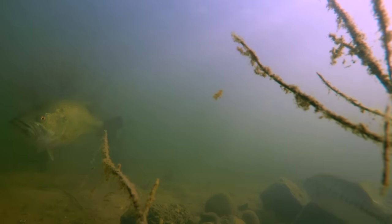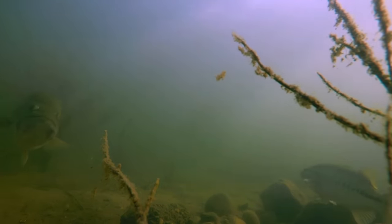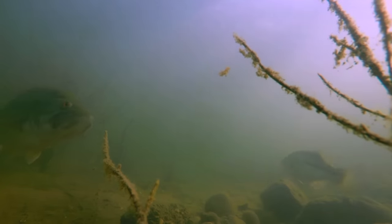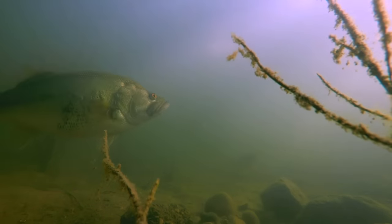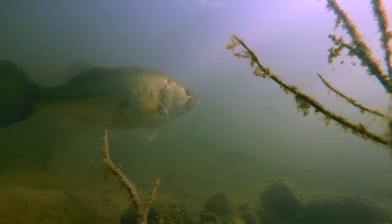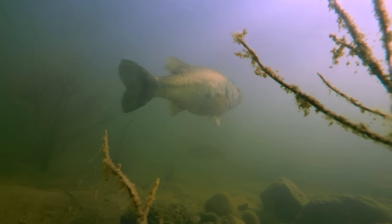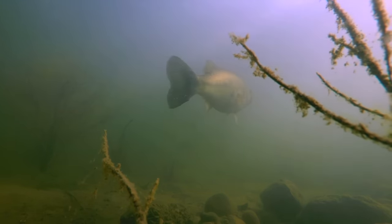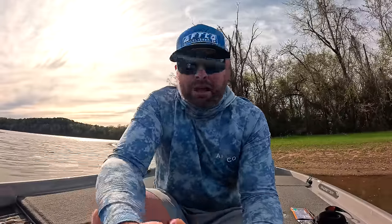You probably fought her for a little bit. She's worn out. Don't throw her in your live well if you can avoid it, right? Let her go. You got your pictures. You got your measurements. You let her go. Now she can finish that spawn or start that spawn and produce those genetics for a long time so our kids can catch those big fish. So fish care is extremely important every day of the year, but extremely, extremely important when they're up shallow and they're in and around beds, okay?